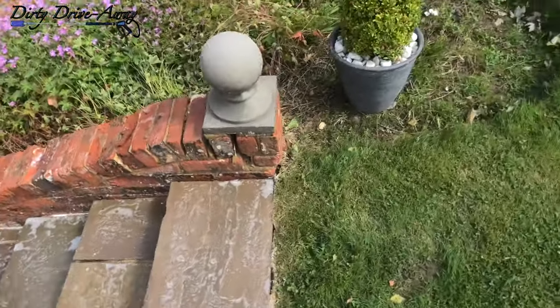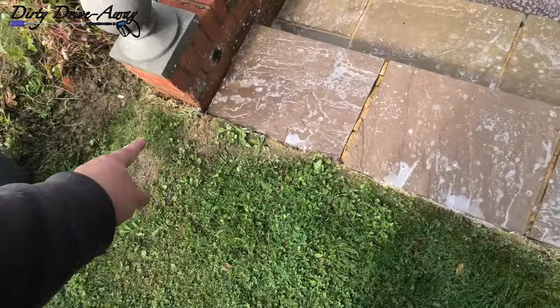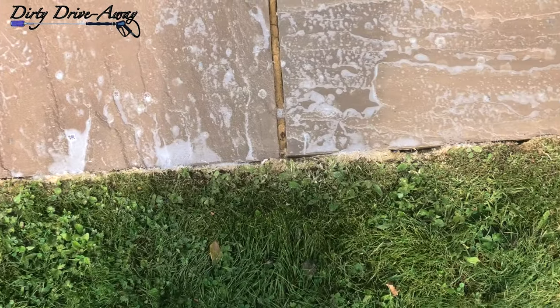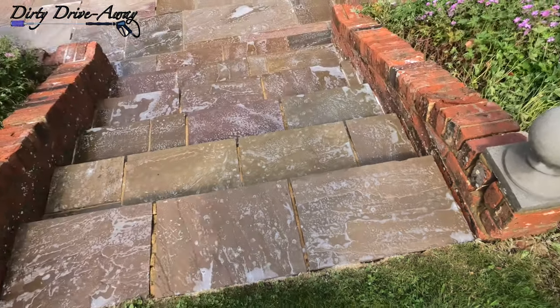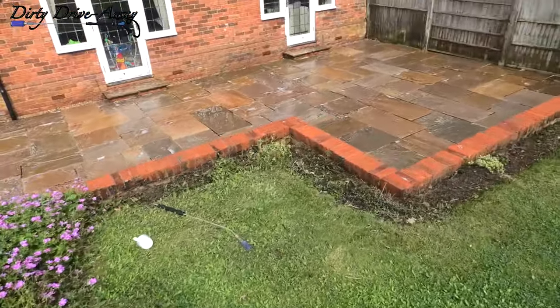You can see that strong doses of hypo, the customer is pre-warned that it can turn the edges of the grass white. Let's just zoom you in a little bit. See where it goes up along the edges? So if you intentionally spray this onto grass, it will turn it white. It won't necessarily kill it because it's not a weed killer.